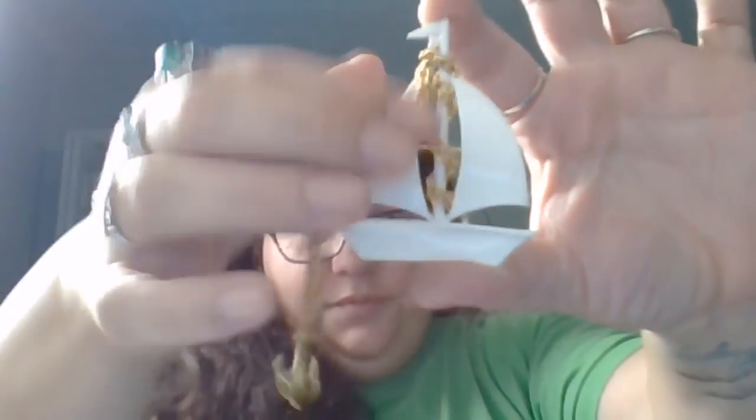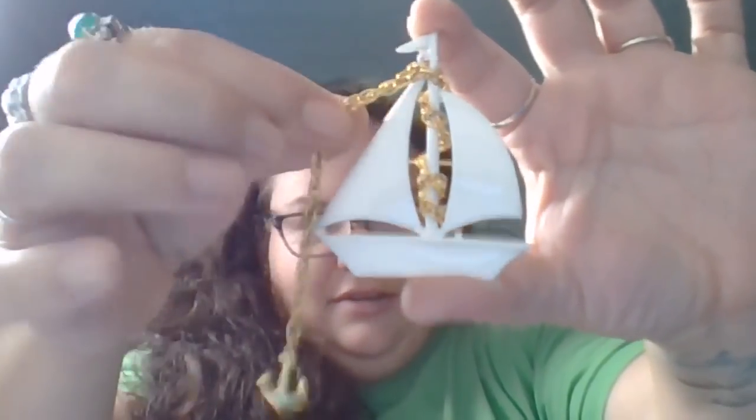This is enameled white. I like this one. Has the gold chain. And then hanging here is the anchor. And it's unsigned, but it's a really nice piece. And it's well made for sure. I don't think I take that back. Just one little place where I'm going to have to touch the paint, but that's okay.